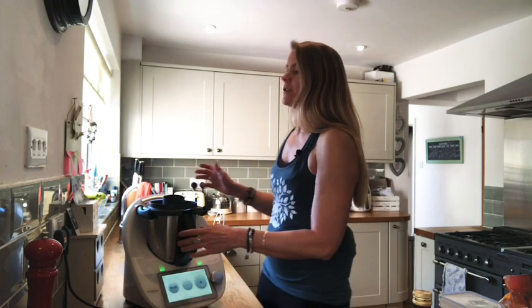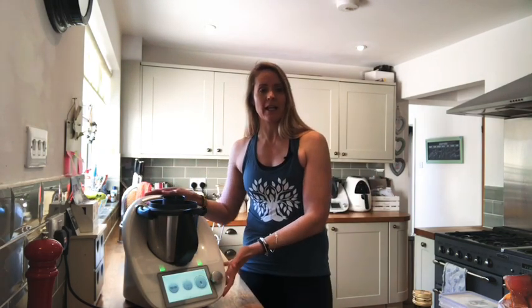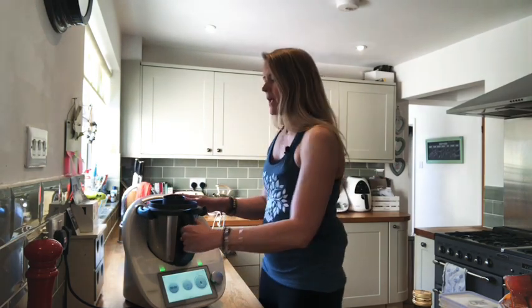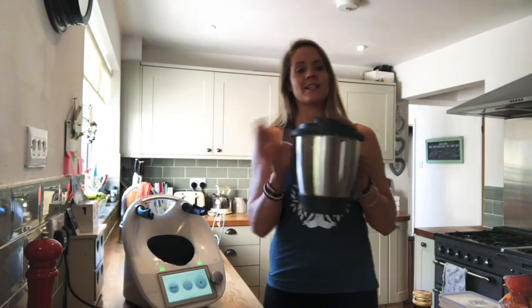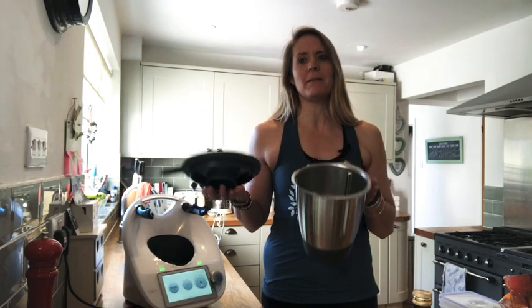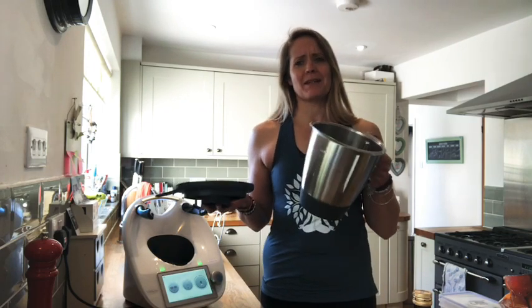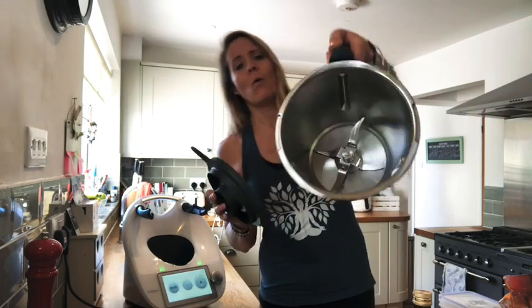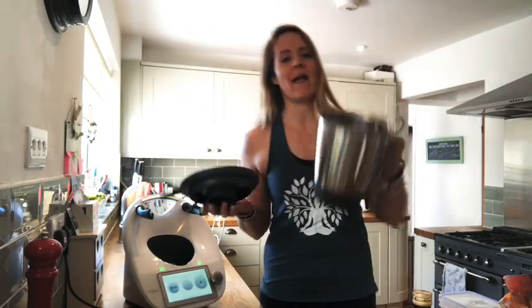So let's quickly introduce you to the Thermomix. So this is what the machine looks like. It's probably a bit smaller than you would imagine, certainly for what it can do. So you get this bowl with it. This is the only bowl that comes with it. And unlike blenders and things that come with like a million different attachments and blades and stuff, you don't know what you're doing half the time, there is just one bowl, one set of blades for everything.